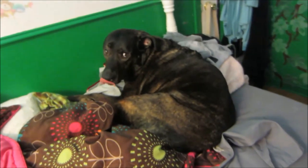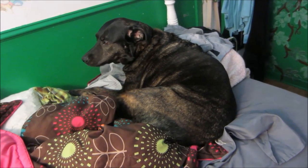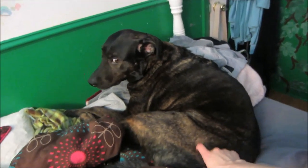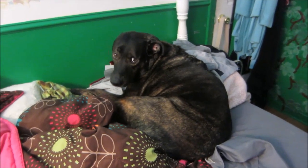This dog though, she's got the cutest little eyes. She just stares at me, and she's always like, Kayla, who are you talking to? And then she realizes it's not to her. So yeah, please, I wasn't talking to you. Now I'm talking to you. You look like a little seal pup.